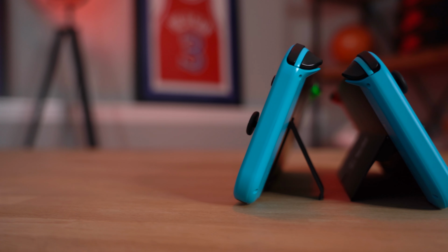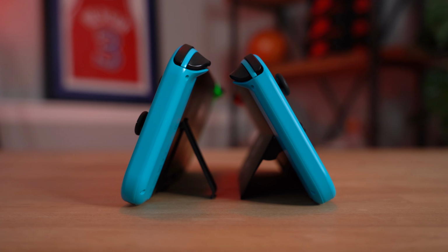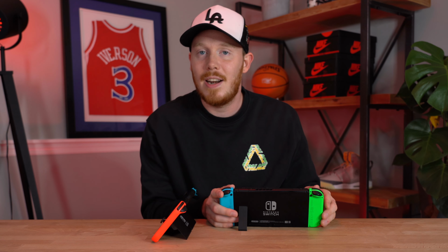In addition to the newer displays, like I mentioned before, you also have the new kickstand. On the old console, the kickstand, I can barely get it to stand up now, but it barely worked. I mean, it was just on one side of the console, it popped out very easily, and you really had to very gingerly put it down. Not only that, it only had one angle that you could set it at. This was it. This is the only angle that you have. Which is kind of useless.